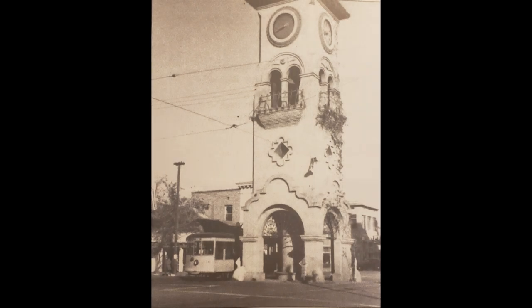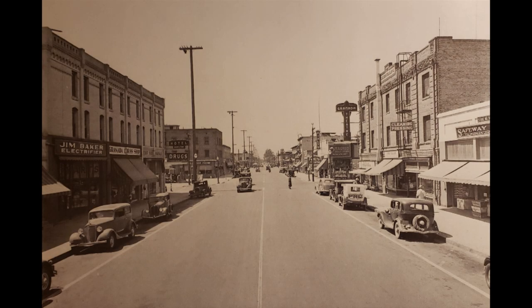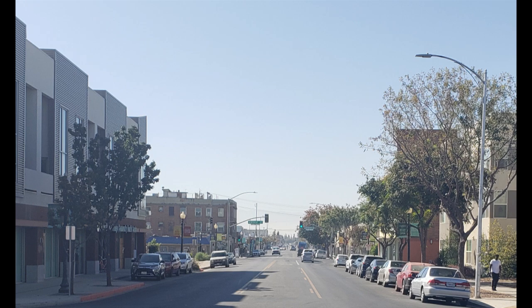This is a trolley car going around the clock tower at 17th and Chester in 1938. And this is what that intersection looks like today in the same view. This is looking south on Baker Street from around Lake Street in 1938. This is that same view today.